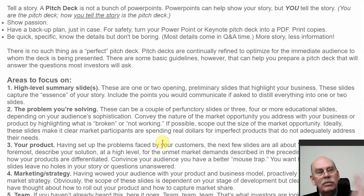If you can, give us an idea about the market opportunity size. Scope out means, you know, explain. Like a microscope or a telescope, you're looking more closely. Explain to us about the market opportunity. In the best case, these slides make it clear that market participants are spending money for products that don't meet their needs.